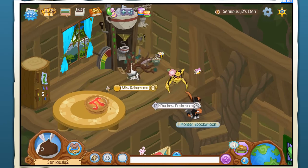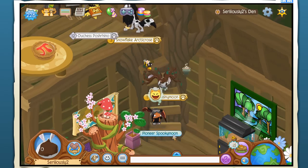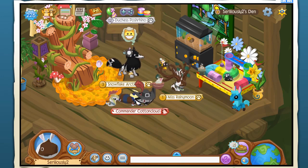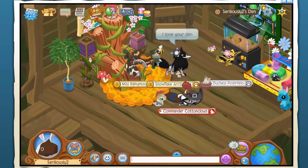Now people can come over and hopefully everyone can enjoy a nice cup of hot chocolate and some of our pie. So that is just so fun. And then look at that, Commander Cotton Cloud. I hope you and your snake enjoy. That is just so cute. And then Pirate Berry is very, very happy hanging out in her little hamster corner. So things are going pretty well here. Okay, I'm going to pop back over.